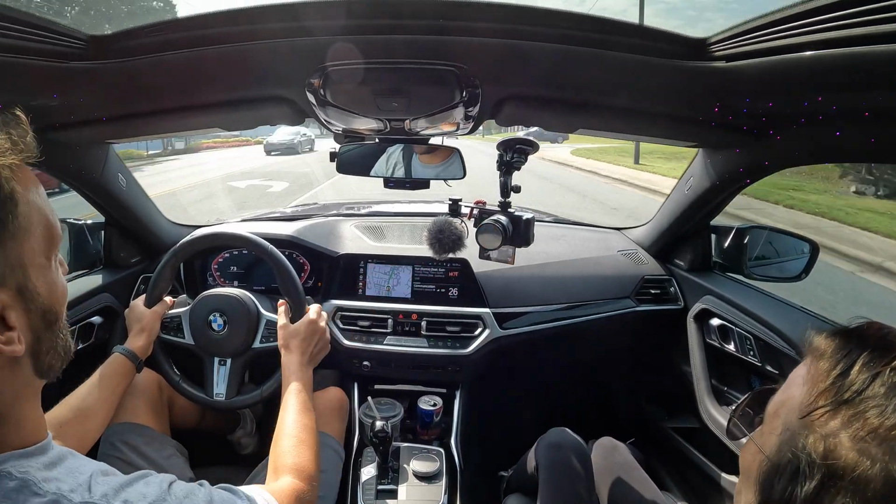Launch control is crazy. I love it. It's perfect. Oh yeah, that's no joke. It's got some burbles too. It's kind of hard to hear, but it's definitely got some burbles in it. That's no joke. Launch control is cool.